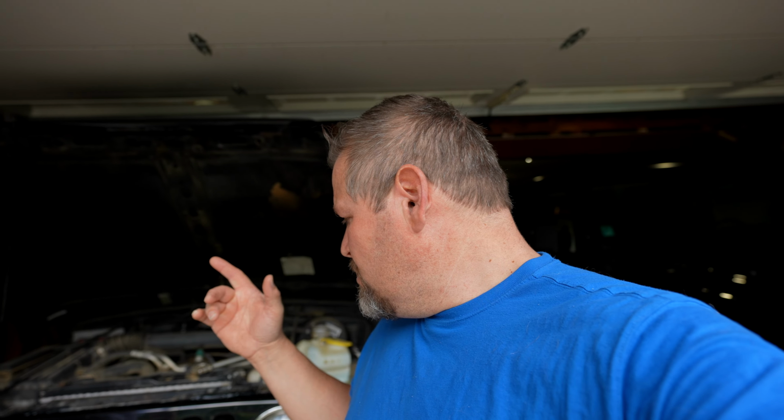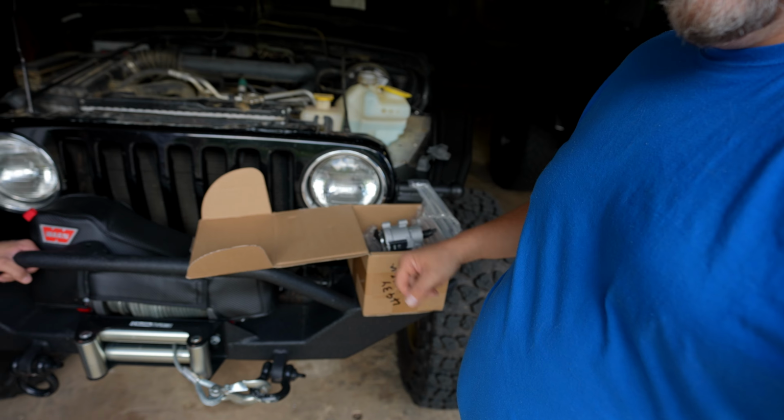So, yeah. We're going to put a power steering pump on his '06 Rubicon. You going to do it? We going to do it? We're going to do it. We're going to get it done? Let's do it. Yeah, it's whining. It started whining a little bit after we initially started it.